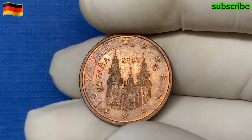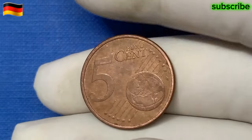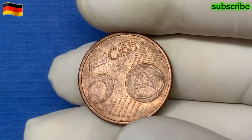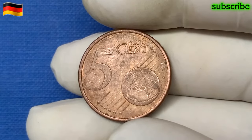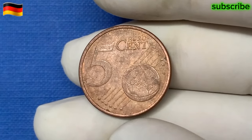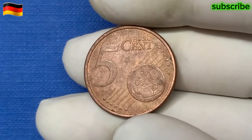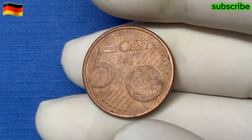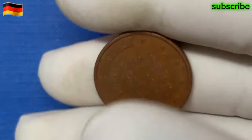The coin's reverse side shows the iconic globe, with Europe highlighted in relation to Africa and Asia, surrounded by the stars of the European Union, reminding us of the continent's spirit of cooperation and connection. But here's the interesting part: each country that uses the euro has its own unique design on the obverse side, making these coins fascinating collectibles because they tell a story about the country they come from.